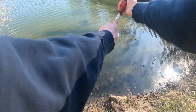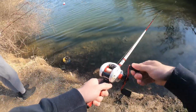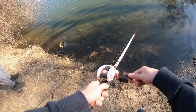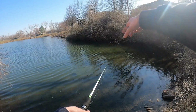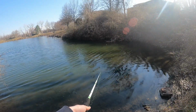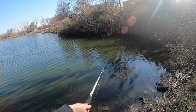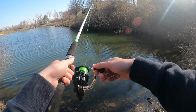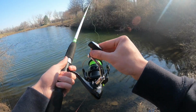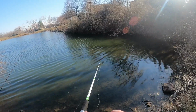First cast of the day and of full length videos for this year is not a very good one, but I'm gonna reel that in and try it again. Guys, there's a fish on there right now. Back corner. See if he stays on there. I'm gonna reel a little bit here. Definitely just got hit. I think he's still there. He is still on there.